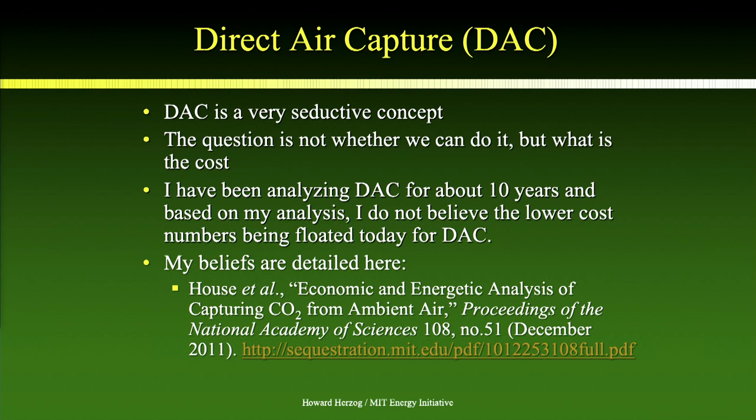And lately, there's been a number of articles out there, even in peer-reviewed journals, that said, well, we can do it for $200 a ton. And then somebody says, no, we can do it for $100 a ton of CO2. And then somebody says, no, we can even do it for less than that. Don't believe them. I've done some work on it. I give a reference to a paper here.